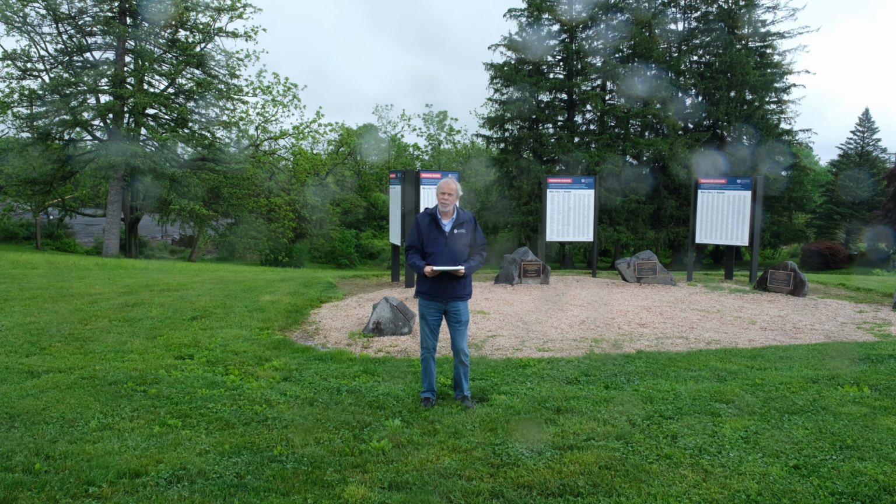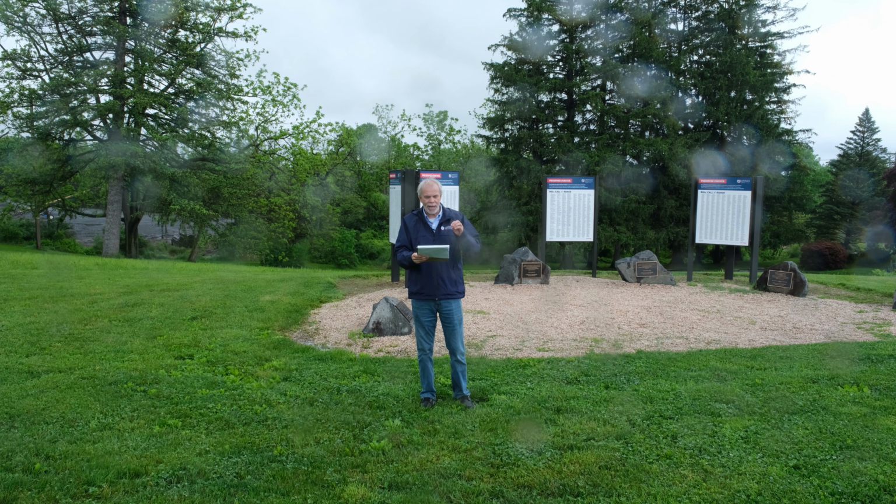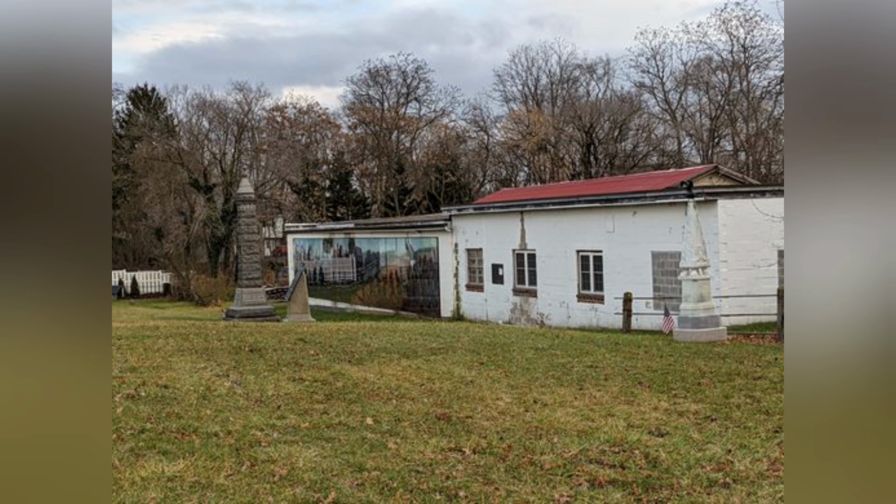I'll tell you this. I have decided in this study to count the monuments that are on ground owned by the National Park Service, which is landlocked in the borough. And by that, I'm referring to the monuments along Coster Avenue.